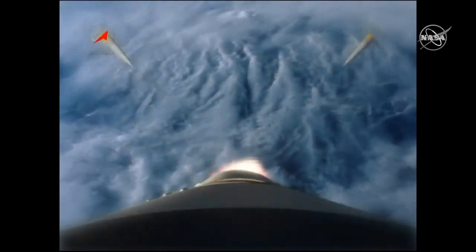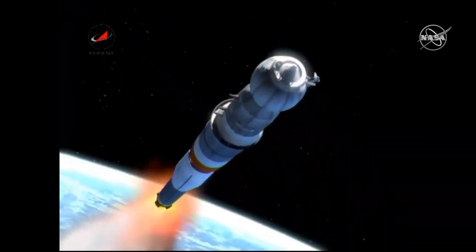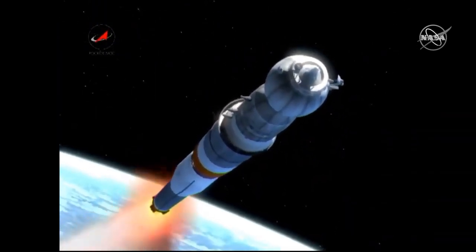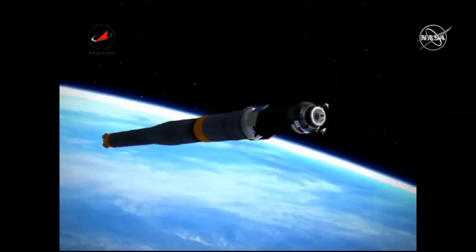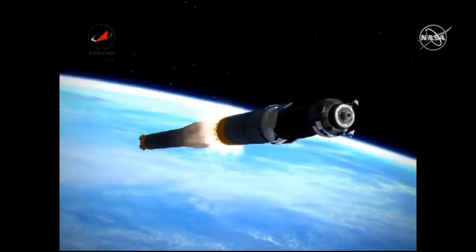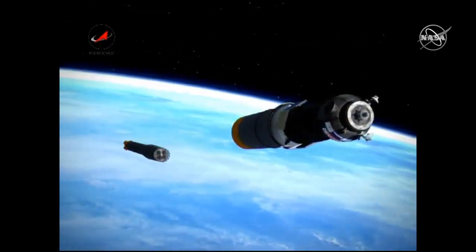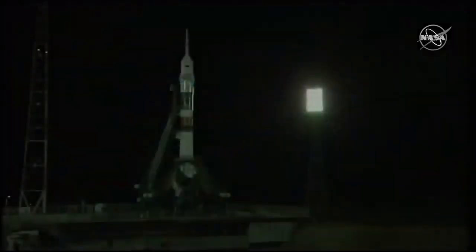The core engine will serve as the second stage, continuing from its purpose on the first stage, and continues to burn for about 4 minutes 57 seconds into the flight. The shroud will jettison, revealing the Soyuz underneath. And after that 4 minute 57 burn, the third stage will hot fire, basically firing just before the separation of the core stage.